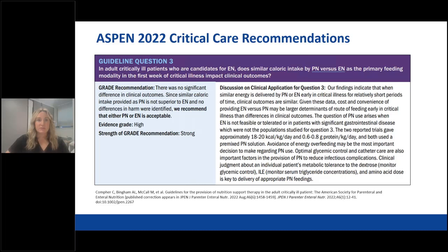This recommendation is based on more recent data compared to the 2016 guidelines. High quality data from large multi-center trials suggest modern nutrition support practices have reduced the risk of bacteremia. We have better catheter care, and the risk for hyperglycemia is improved with glycemic control and the use of insulin in the TPN.